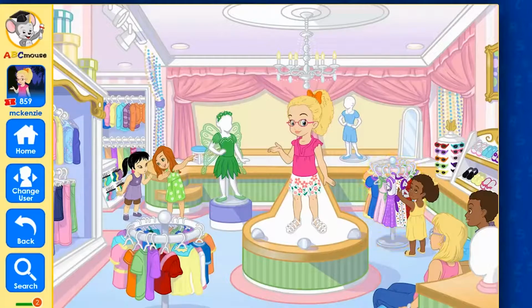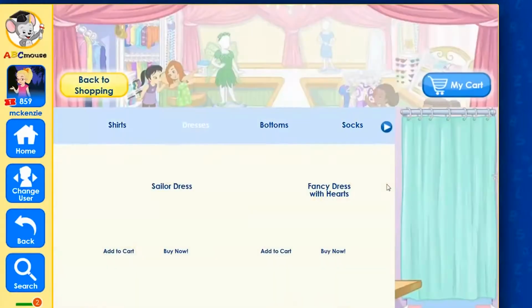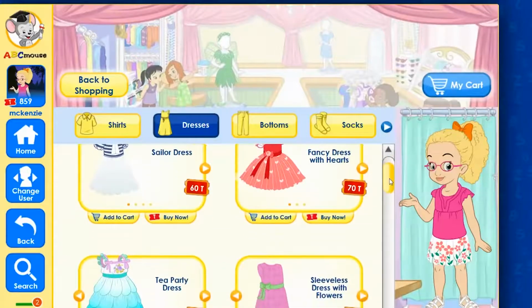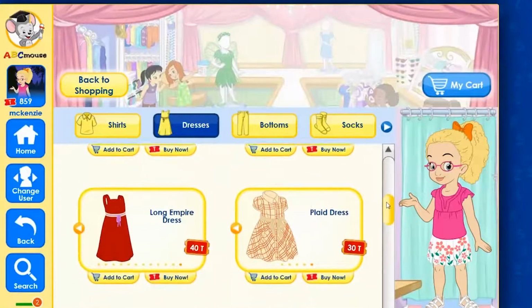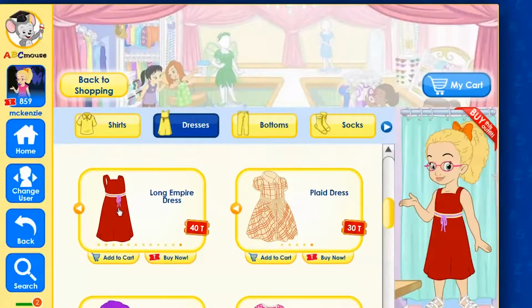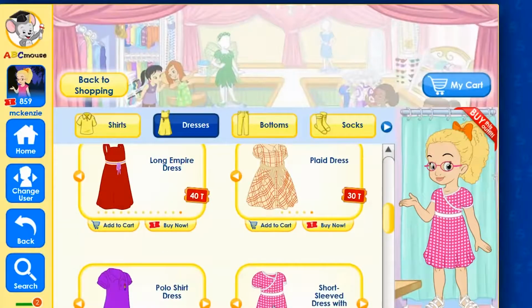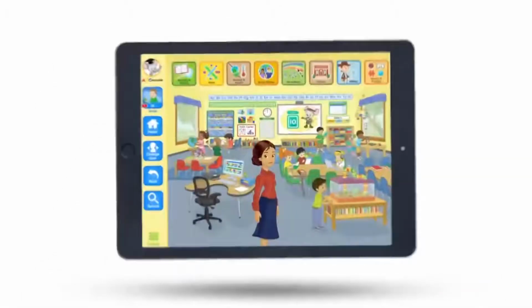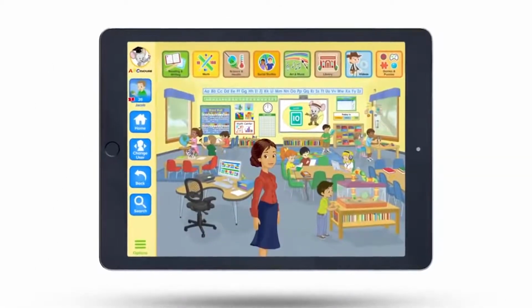But what I find is that my kids only want to go shopping. It's not real shopping, but for me, it's not the point of learning to get tickets to go shopping. So I don't really like the aspect of the shopping, although my kids love it. But you can definitely turn that off if you don't want your kids to do that. Oh yes, and something to note is that you can actually do abcmouse.com on your phone or on your tablet. So it's definitely portable.